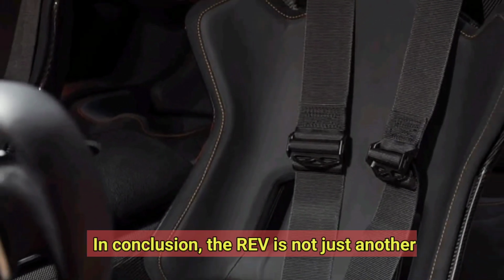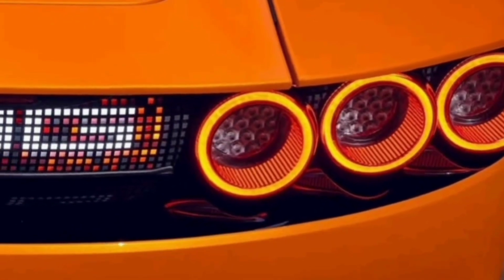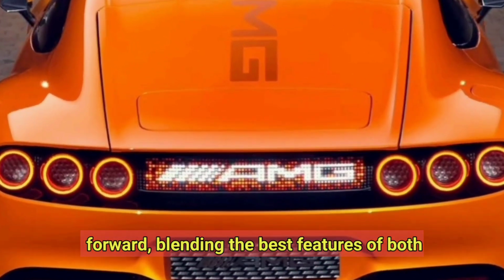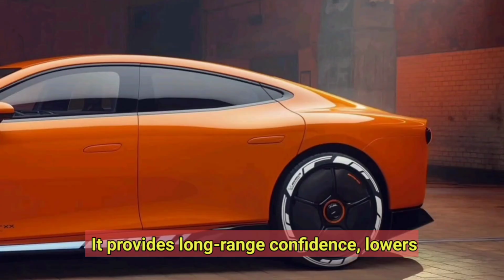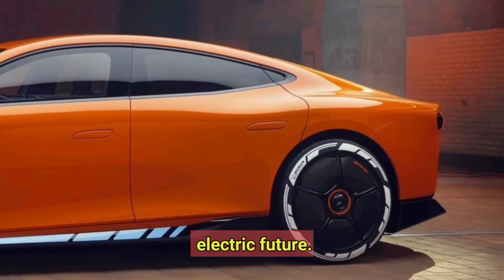In conclusion, the REV is not just another type of hybrid or electric car. It represents a practical and efficient way forward, blending the best features of both electric and fuel-powered vehicles. It provides long-range confidence, lowers costs, and eases the transition to a fully electric future.